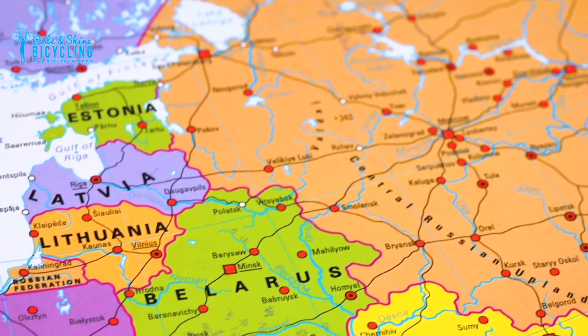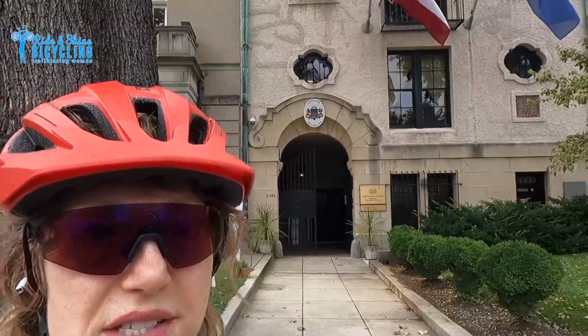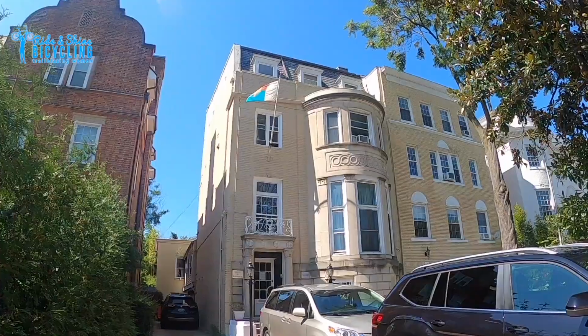The Latvia embassy right behind me was designed by Alice Pike Barney. She also helped Washington become a center of arts. She helped design this house. She wanted it to be kind of crazy looking, something that really didn't fit into Millionaires Row. So what do you think? A little crazy.